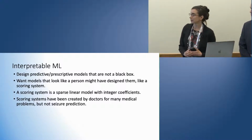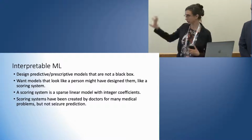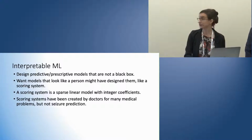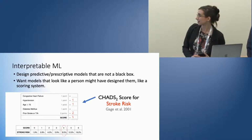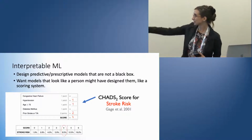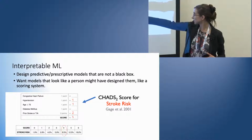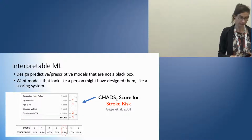So I'm going to put up a model that is not a machine learning model. It's actually a model designed by a team of doctors, and it's for a totally different area of medicine, but it's probably the most widely used predictive model in medicine. And this is it. It's called the CHADS-2 score. So the CHADS-2 score takes the patient's age and their medical history and computes a score from it, which translates into a risk of stroke in the following year.